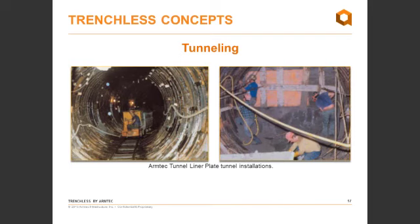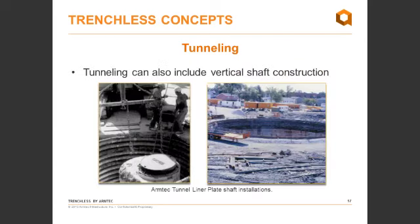So just a couple of photos here. These are some nice, really old photos. These are actually tunnel liner plate installations, and they're excavating tunnels, and definitely a staged process. And you can see on the right they're excavating. They actually have to install shielding before they can continue on with installing the rings and the grouting process.